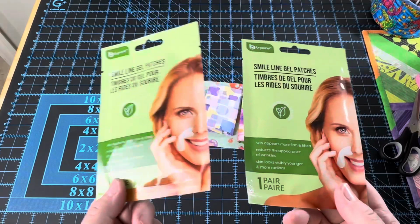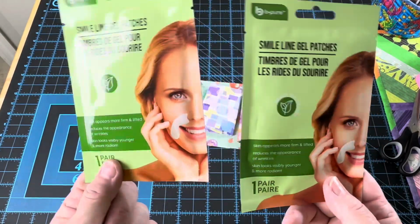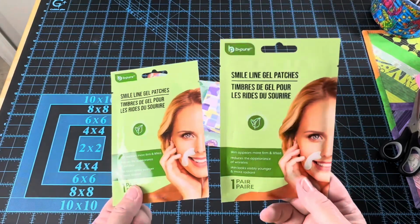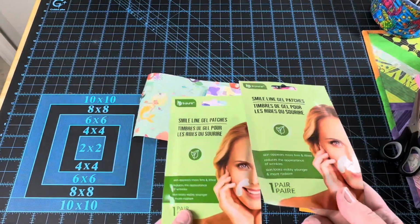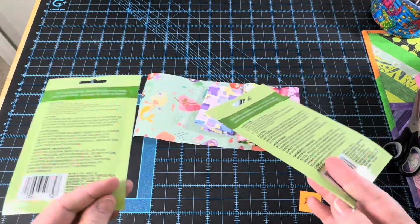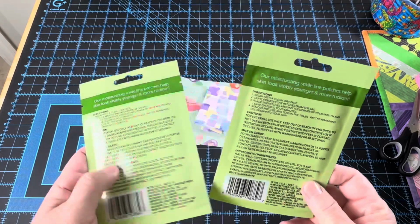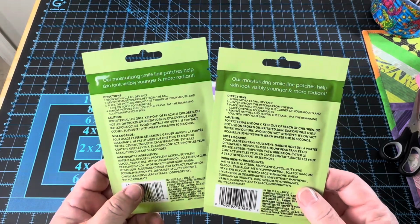Now, I'm not saying my friend has wrinkles or anything like that, but I heard that these were really fun, and I thought if nothing else, she could pop these on and just laugh hysterically while sitting in the hot tub, enjoying a nice warm bubble bath, or just sitting by the fire and watching it snow.